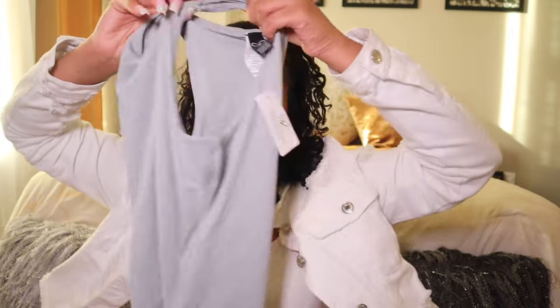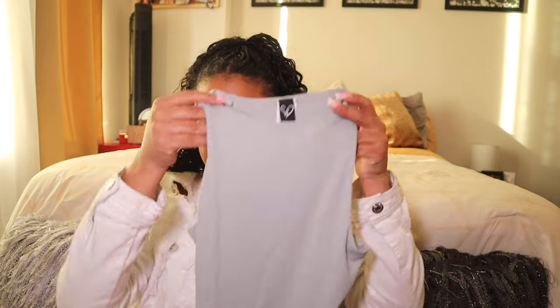Next thing I got was already on sale. It was originally $29.90, but it's on sale for $7 right now if you guys want to go get it. It's just this basic gray, what is this collection called? I should know because I work there. I think this is the smooth collection. It kind of gives Skims, Shein. I have some Shein bodysuits like this.